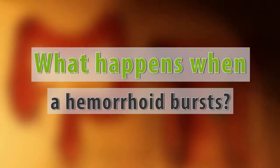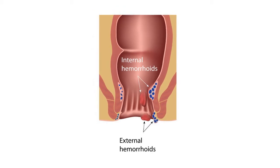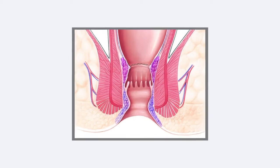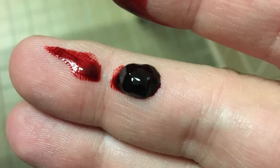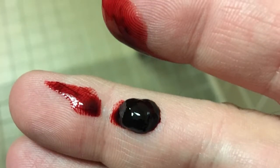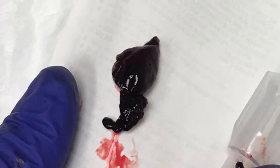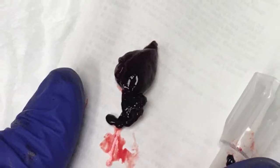What happens when a hemorrhoid bursts? When a thrombosed hemorrhoid becomes too full of blood, it can burst. This can lead to a brief period of bleeding. Keep in mind that a thrombosed hemorrhoid will usually be very painful before it actually bursts. Once it bursts, you'll likely feel an instant sense of relief due to the release of extra pressure from built-up blood. If you have some bleeding but continue to also have pain or discomfort, you likely just have a bleeding hemorrhoid, rather than a burst hemorrhoid.